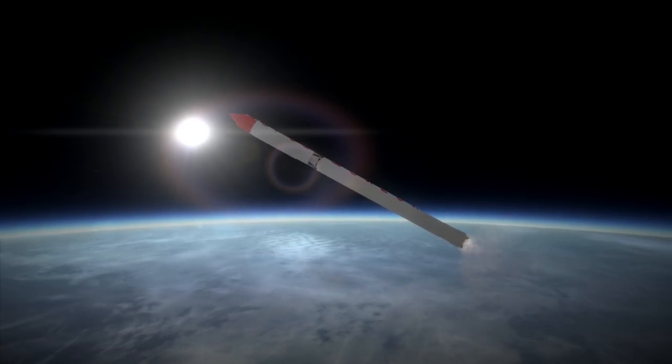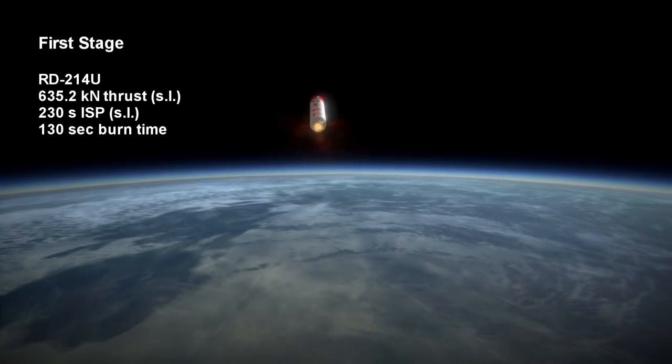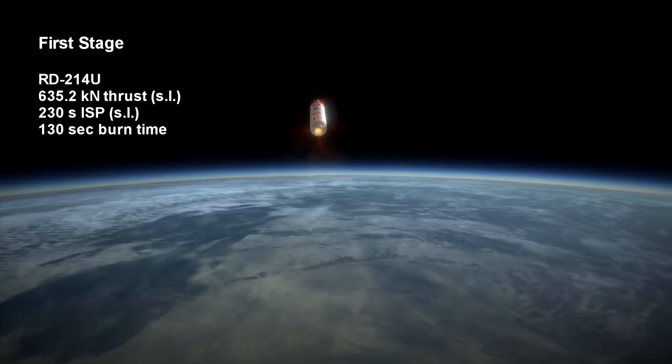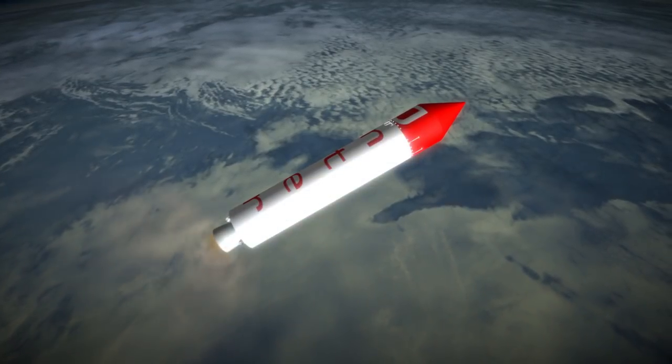The gas generator engine produced 635.2 kilonewtons of thrust at launch, with a sea-level specific impulse of 230 seconds and a burn time of 2 minutes and 10 seconds. The rocket's second stage is actually the strange part.